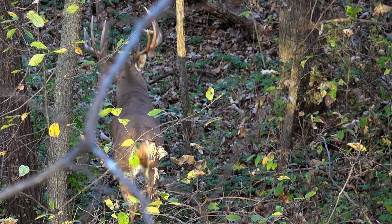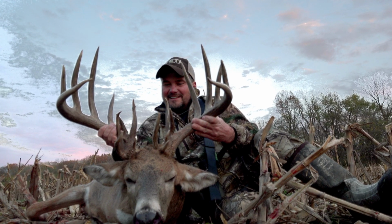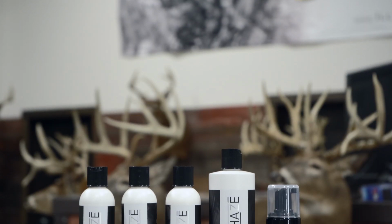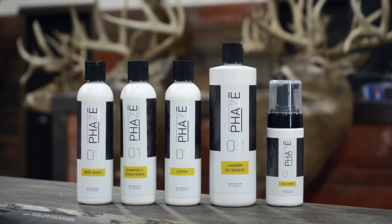When a product enables you to be completely scent-free, that's what gives you the confidence, and that's what PhaZe did for me. I've tried every scent elimination product on the market, and after what I witnessed this past year, I challenge you to try it for yourself, because anytime you can have mature deer and a world-class buck directly downwind, I'm a believer and you will be too.